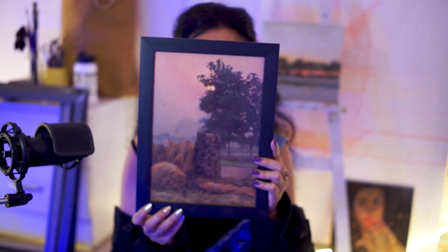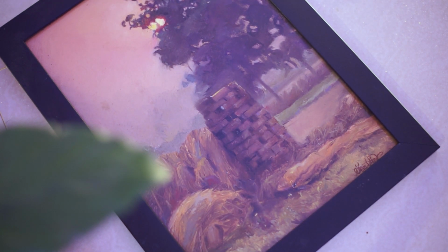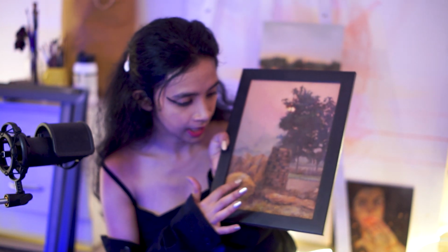The next one is this painting. This is during the time of rice harvesting. We would cut the rice plants and then we would let them dry in the sun, and then we will take out the rice from the rice hay. So what you're seeing here is actually rice hay.